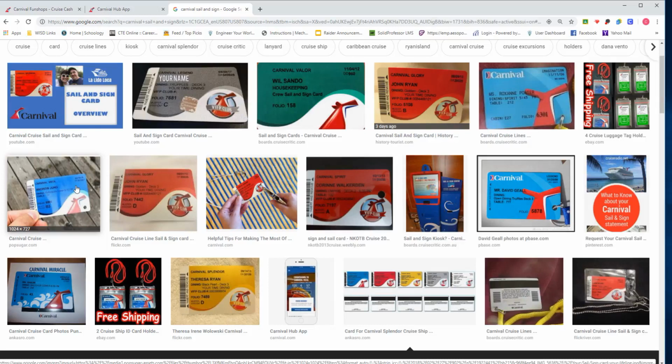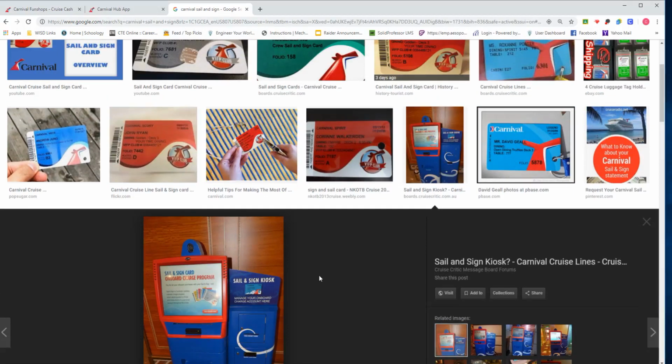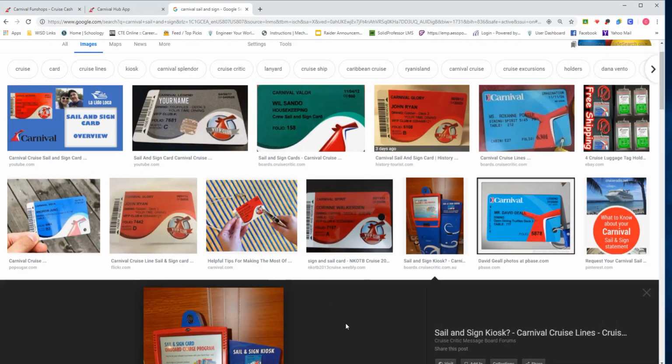They do sell them on the ship, but they're a little bit more expensive, if everything's more expensive on the ship. This is a good picture to see. So you can use this kiosk if you ever need to add money to your account, or you need to cash out money from your account. You can use these little kiosks. It's usually in the atrium somewhere, because the line for guest relations is probably going to be pretty long. And if you're not platinum or diamond, you're going to have to wait in that line.